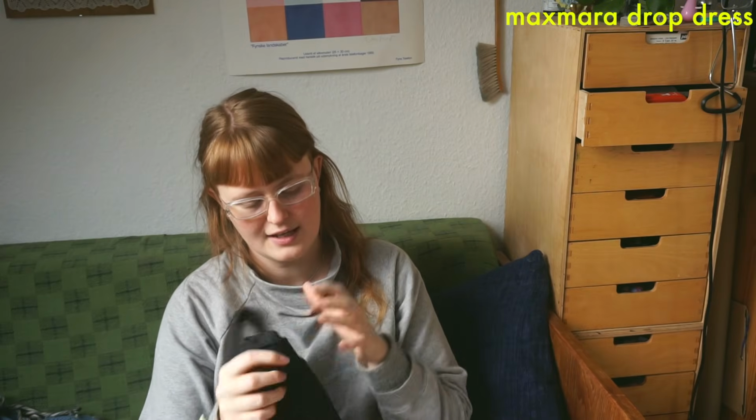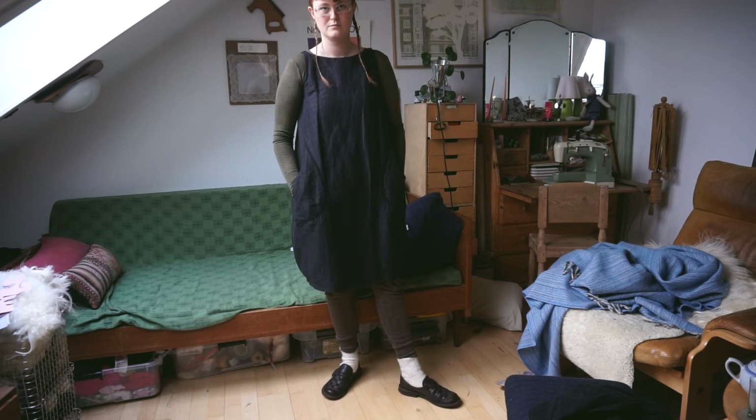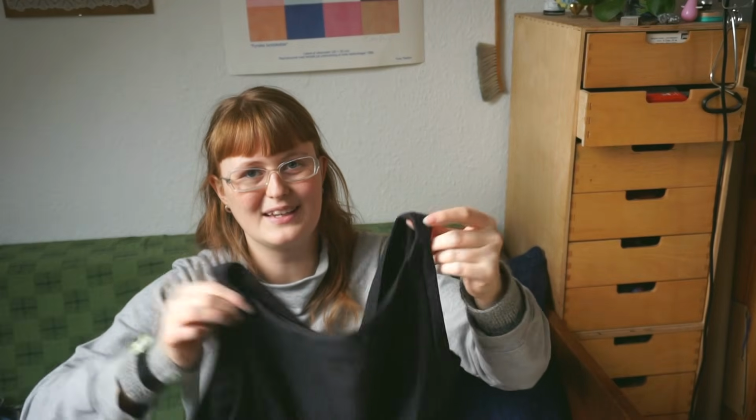Then I have two dresses. This one is quite interesting. It's shaped like a drop or like a pear, and it's from Max Mara. It has two big pockets in the front. It was definitely the construction as well as the fabric that sold me on this. It's a mix of cotton and some bamboo fibers and then 6% silk, which I thought was lovely. And it has a V-neck, but only in the back.